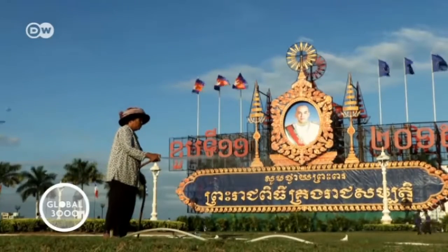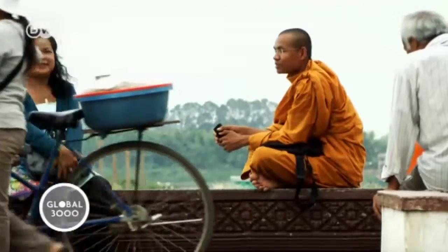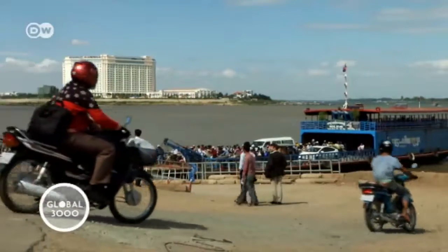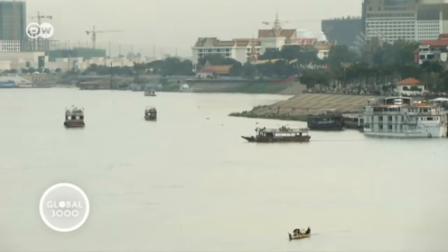We've reached the end of our journey on the Mekong in Phnom Penh. The river is also a main artery here in the capital. Damming the river could strangulate that artery. Many fear its impact would be irreversible.